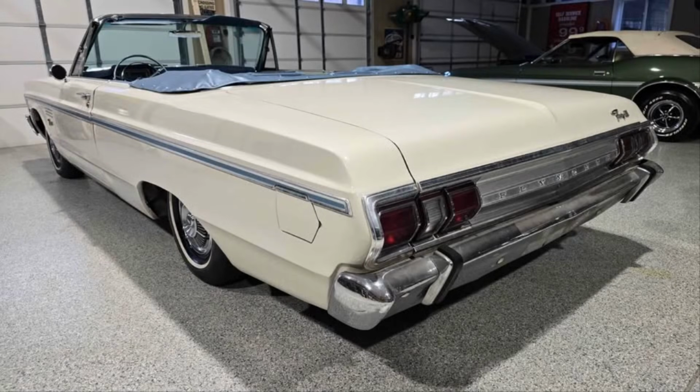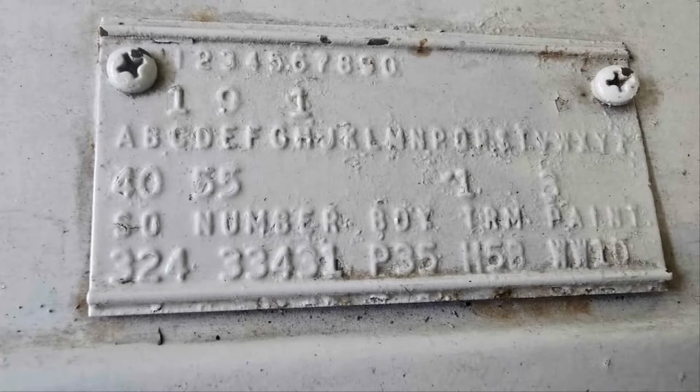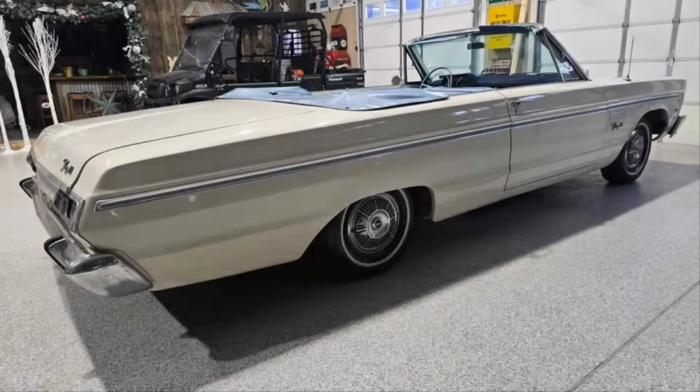This particular car is positioned as a true driver rather than a project, with the seller emphasizing its strong running condition and overall solid presentation. The combination of classic convertible appeal and full-size comfort makes it especially attractive for relaxed cruising and open-top enjoyment.